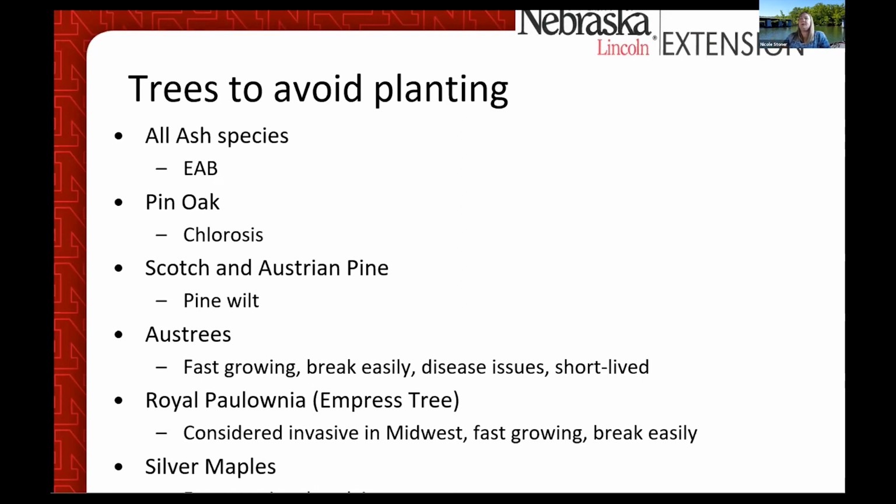And then the Royal Paulownia, which is an empress tree. Those are considered invasive in a lot of areas in the Midwest. And they're very fast growing and break easily. I think they used to get them from newspaper or magazine clippings. That's where those ones come from. So obviously we're not getting them from a local source. So they're just not great. I think it's the empress tree that basically dies all the way back to the ground every year, but it's so fast growing that it pops right back up the next year. And it's not going to live long doing that.